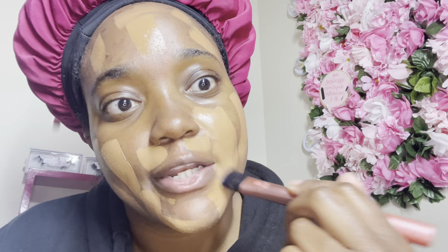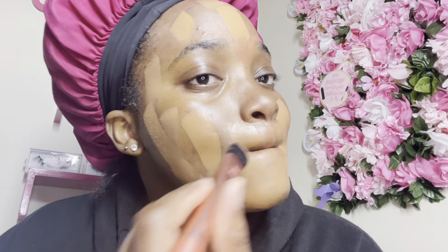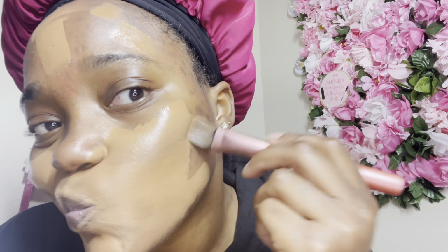Put foundation on. I want to know, should I use this brush to blend out? You think it'll do good? I don't know. I really, really don't know. I don't know if I got my concealer. I'm over here trying to put on foundation. I don't even know if I got my concealer out. But it is what it is.